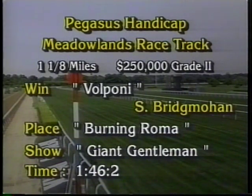The winner, Volpone, a 3-year-old bay colt by Crypto Clearance from Prom Night by Sir Harry Lewis, was bred in Kentucky by the Amherst Stable, owned by Amherst Stable and Spruce Pond Stable, trained by Bill Johnson, P.G. Johnson, ridden to victory by Sean Bridgemohan. Volpone completes the Pegasus 1 1/8 in 1:46.2. One more stakes race to bring you from the Meadowlands, the Half Moon Stakes on Saturday evening.